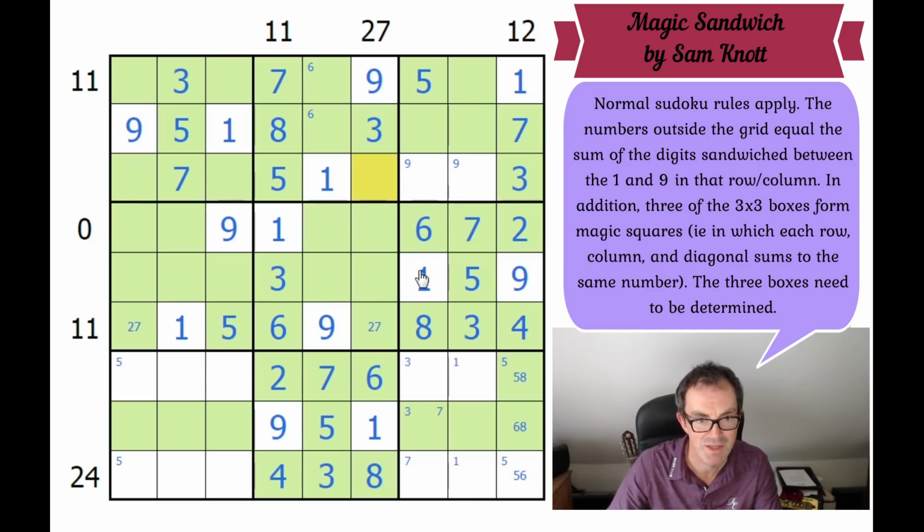3 goes in that square by Sudoku. Now, we can fill in the magic square now. We know these 2 squares have got to be 2 and 4 to add up to 15. Well, we can't put the 2 at the top because that will mean that square has to be a 10. So again, we've got the orientation of this figured out. That's going to have to look like that. Now, actually, have we done all the sandwich? No, we've not done this sandwich clue yet. But I think we've done all the others.